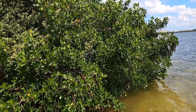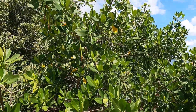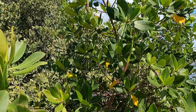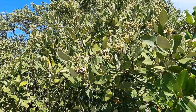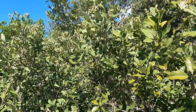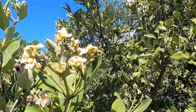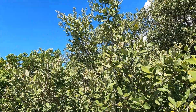And we have a couple different varieties. This is a red mangrove here, and these ones are already going to seed. And then right over here is the black mangrove, and these have the white flowers blooming, and these are the ones that the bees really like. I see bees already on here working these, and this is what we make honey from, is the black mangrove.